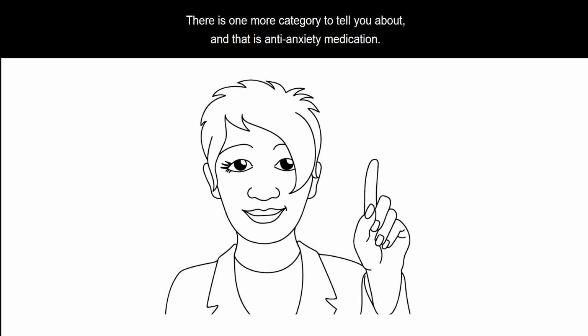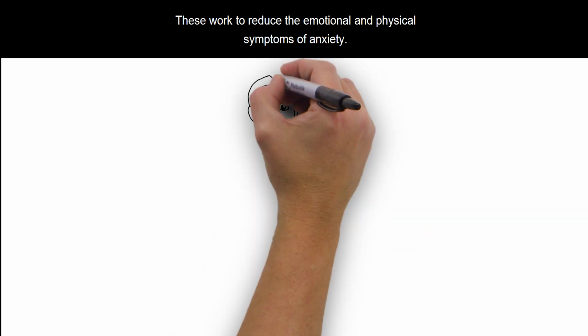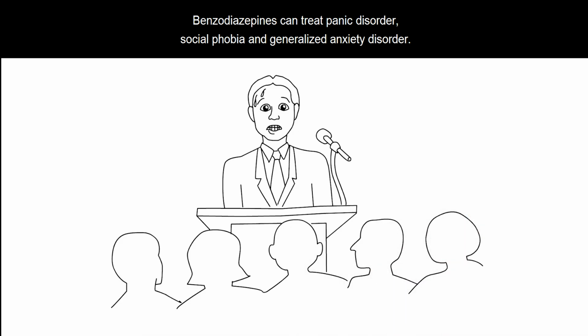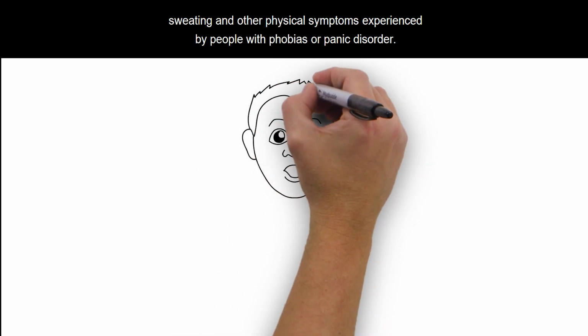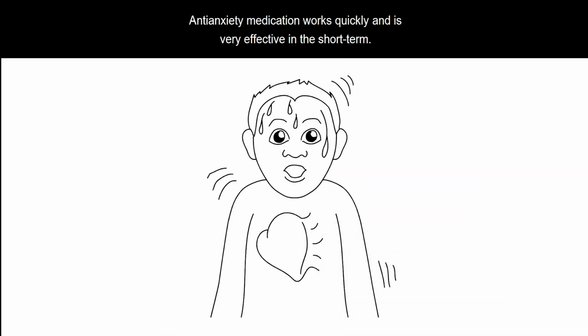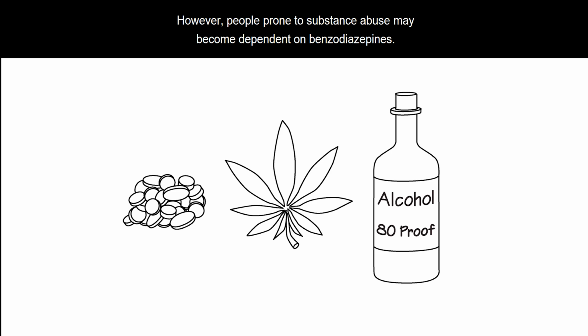There is one more category to tell you about, and that is anti-anxiety medication. These work to reduce the emotional and physical symptoms of anxiety. Benzodiazepines can treat panic disorder, social phobia, and generalized anxiety disorder. Heart medications known as beta blockers are also effective at treating the physical trembling, sweating, and other physical symptoms experienced by people with phobias or panic disorder. Anti-anxiety medication works quickly and is very effective in the short term. However, people prone to substance abuse may become dependent on benzodiazepines.